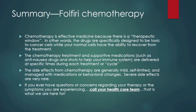So in summary, the FOLFIRI chemotherapy regimen is effective medication because there is a therapeutic window. In other words, the drugs are specifically designed to be toxic to cancer cells while your normal cells have the ability to recover from the treatment. The chemotherapy treatment and supportive medications such as anti-nausea drugs and shots to help your immune system are delivered at specific times during each treatment or cycle.